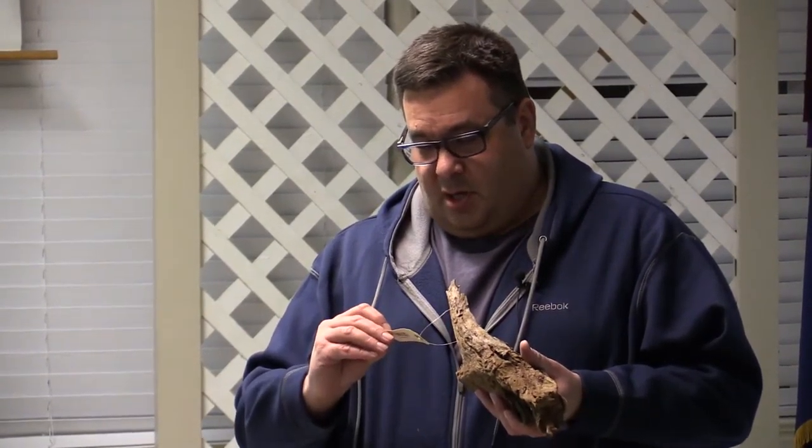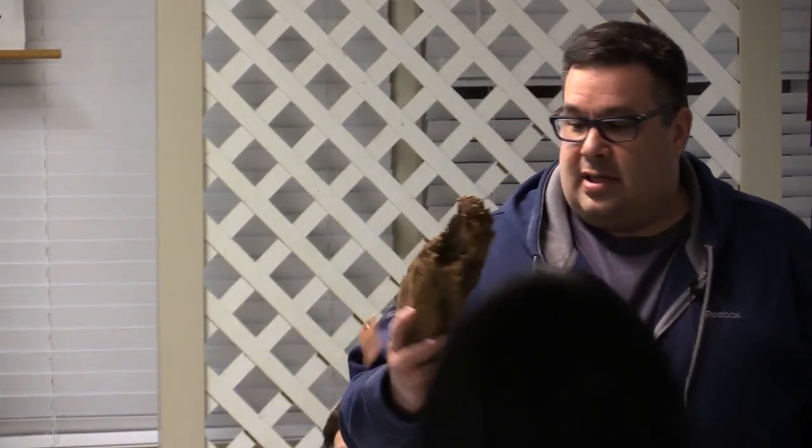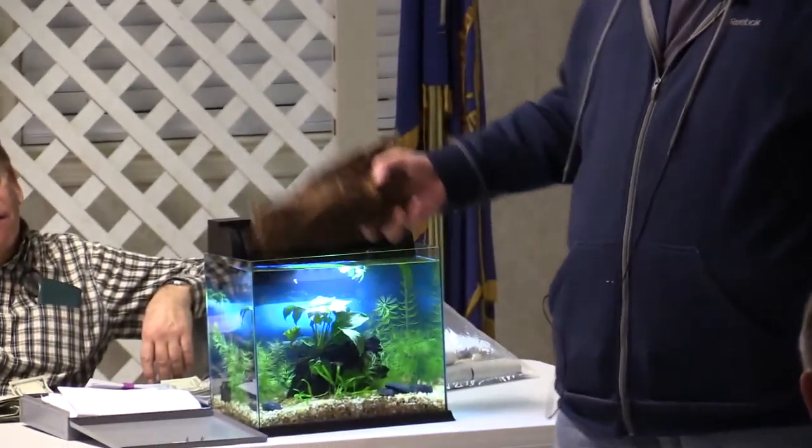Hey, look, Chris just gave me his wood. This is lot B6. This stuff sinks instantly, does it not, Bill? It does indeed. It's Malaysian driftwood. So you don't have to bother with the whole thing where you weight it down for 6 months? Yes. Nice piece of decorative wood would fit nicely in a tank of this size, perhaps.